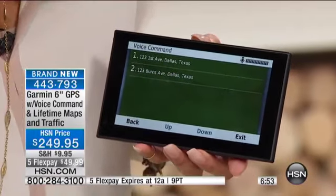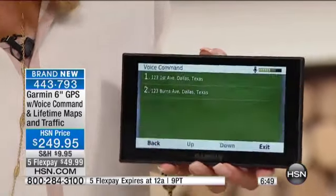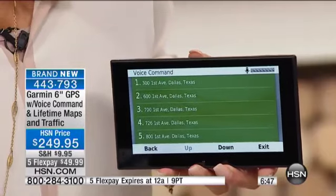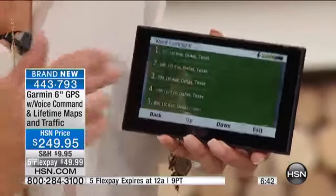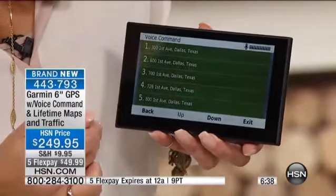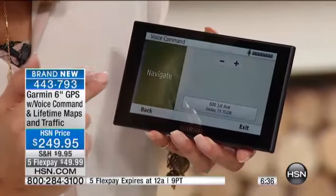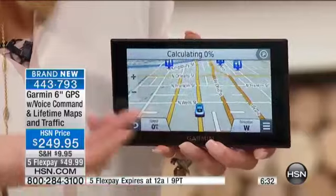Did you say 123 First Avenue, Dallas, Texas? Yes. No matching address found. Select closest match. I love that. So it knows that that address doesn't even exist. Yeah. No matching address found. Select closest. Would you like to begin navigation? So I can talk to it, or I just simply touched it as well.